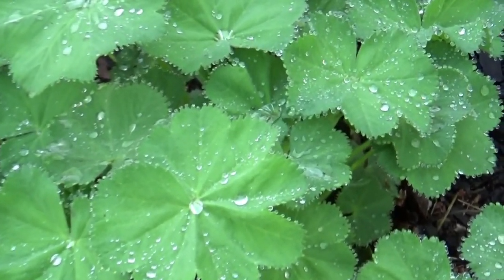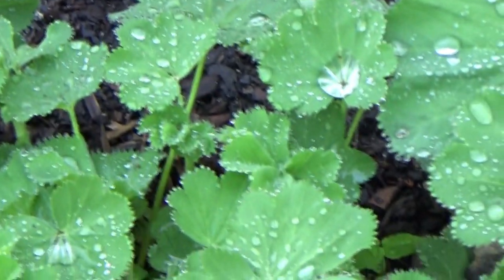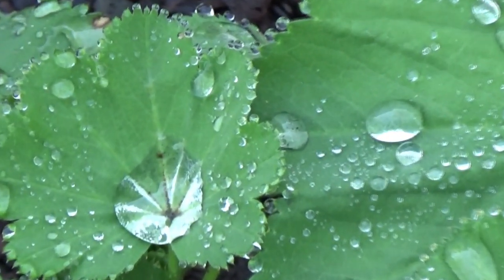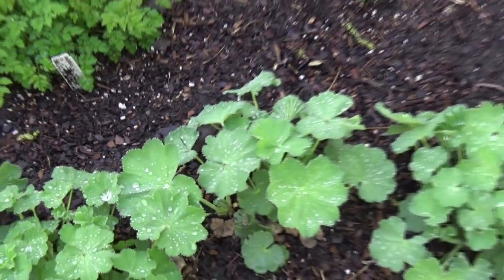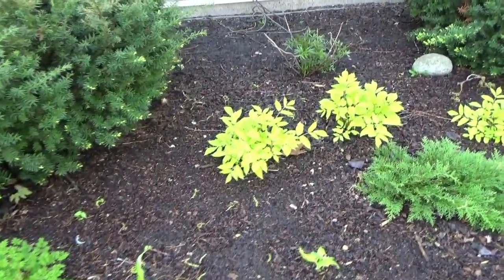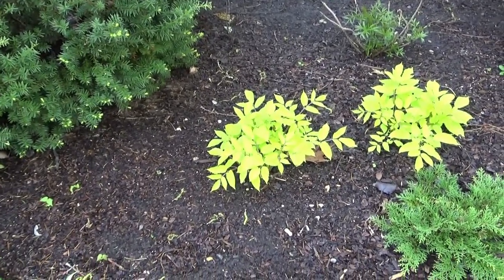Which always looks fantastic on the lady's mantle. And then look at that happy sight. My Sun King Aurelias. That is just glows.